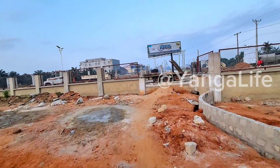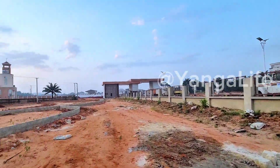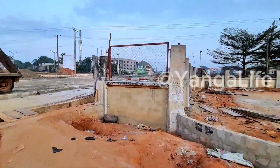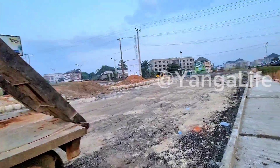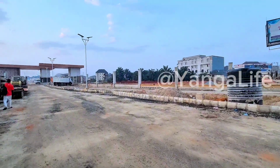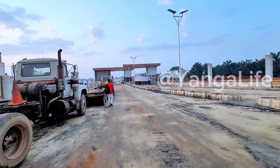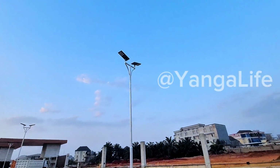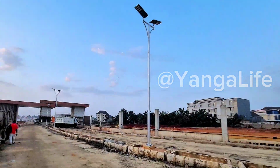first quarter next year if they continue with this pace, because some areas are now undergoing painting and fixing of glasses. The major work remaining here is landscaping. Most of the buildings are almost finished, and it's quite interesting to see the level of work done so far. The roads are about to be concluded. Stone base done, about to put the asphalt on it. Once that is done, the road construction is completed.